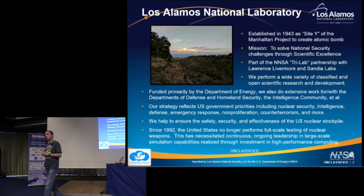For those who aren't familiar, Los Alamos National Lab is part of what we call the Tri-Labs, a group of 3 national laboratories: ourselves, Lawrence Livermore, and Sandia. Together we are responsible for ensuring the safety, security, and effectiveness of the United States nuclear stockpile.